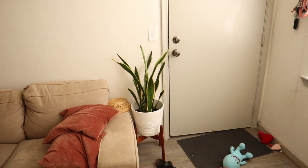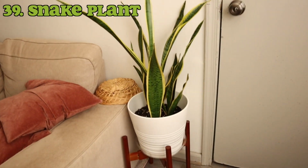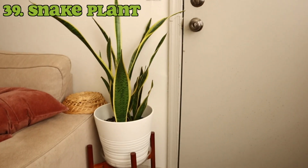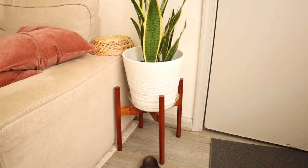So I just have this little fake one up here for now, but I think it just looks so cute up there. Last plant that I have in my living room is this big old mama snake plant over here. I keep it by the front door. It gets a lot of light by the window. I have it in this plant stand that's from Amazon.